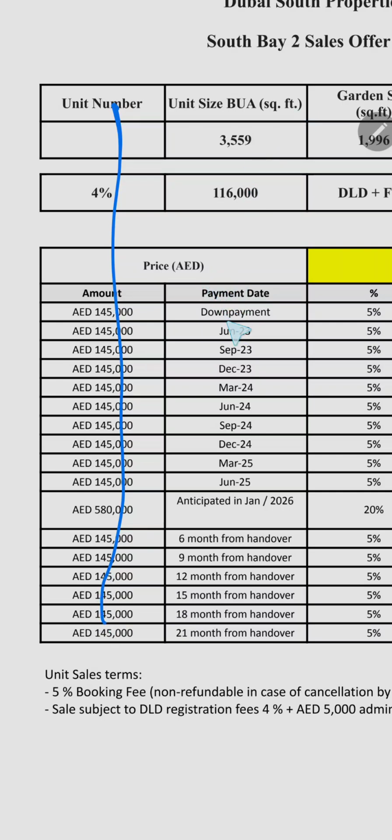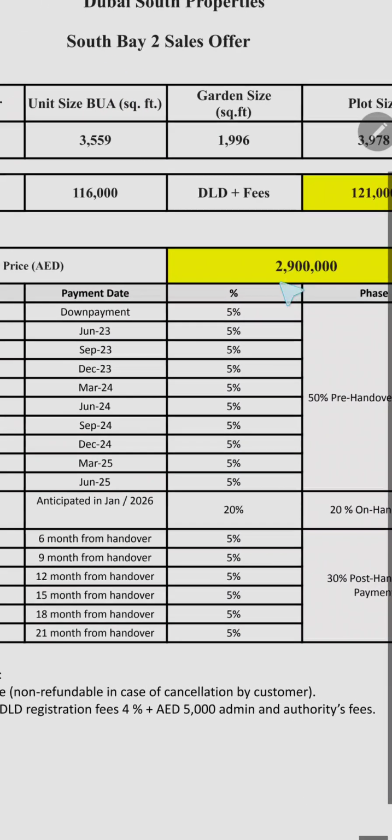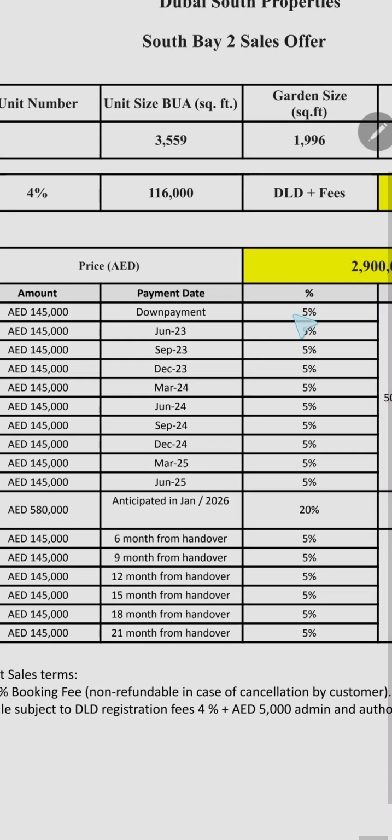However, what we need to do is take a look at these payment dates, so you get the idea of what I'm saying. As you can see, the down payment is 5%. Then every 3 to 4 months, you have 5%, 5%. Then when the anticipated completion happens, this was for phase 3. So for phase 4, obviously more details will follow, but we're anticipating 2026 as well, probably quarter 2.